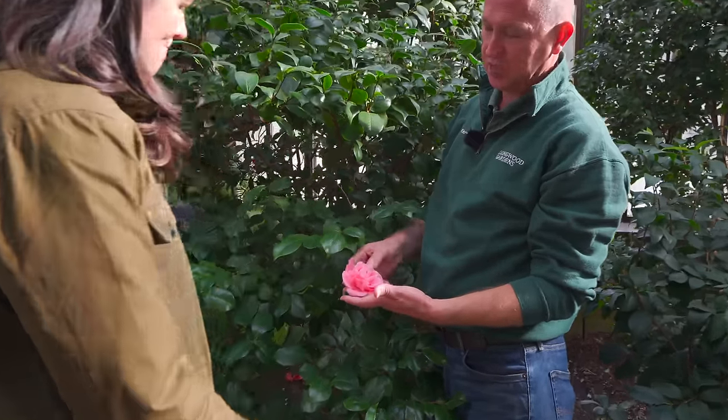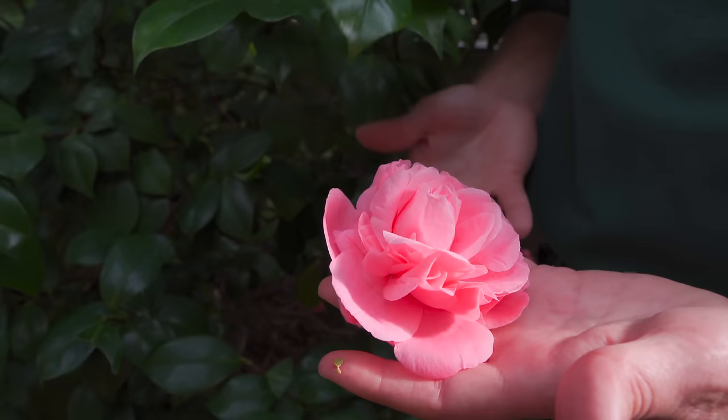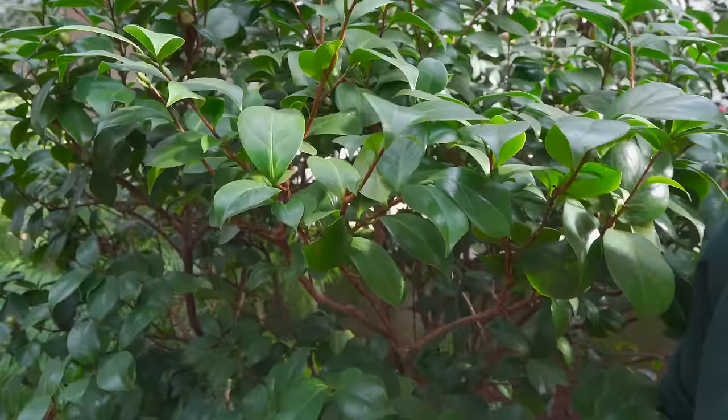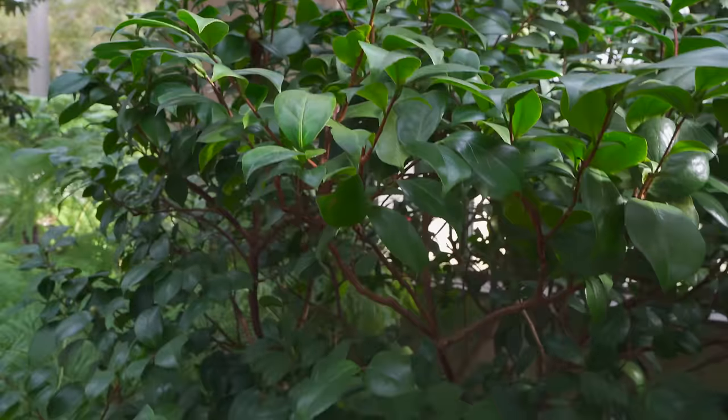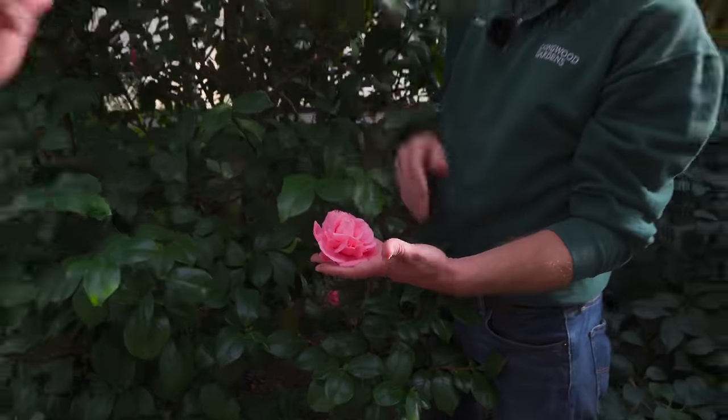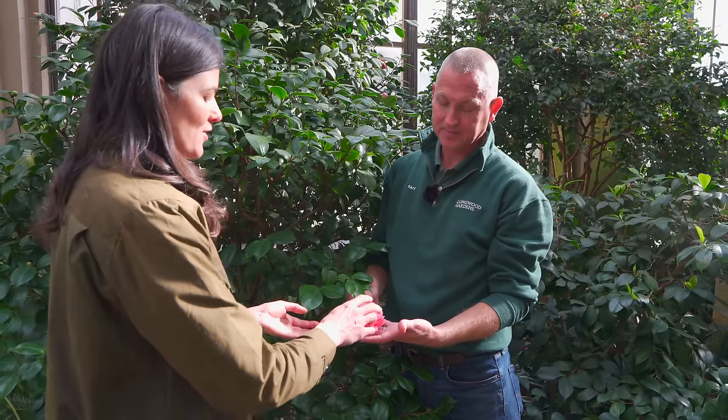Right. And there's just so many great things to say about camellias, not to mention the fact they're so historic in the world with their history dating back to Asia and how they came to the United States, the breeding that happened with them. Such a fun plant. And you have to come at the right time for the blooms.